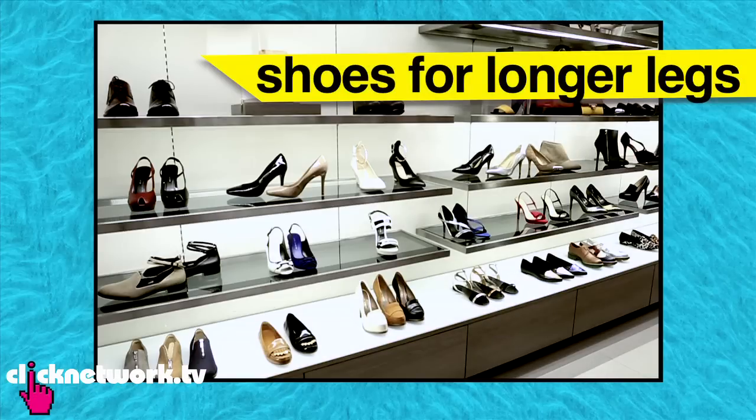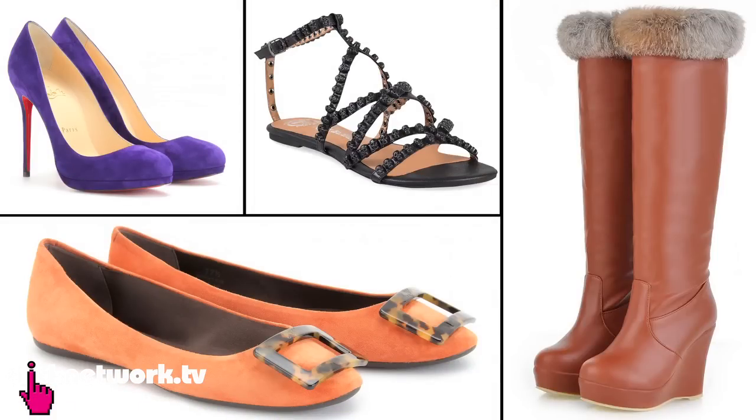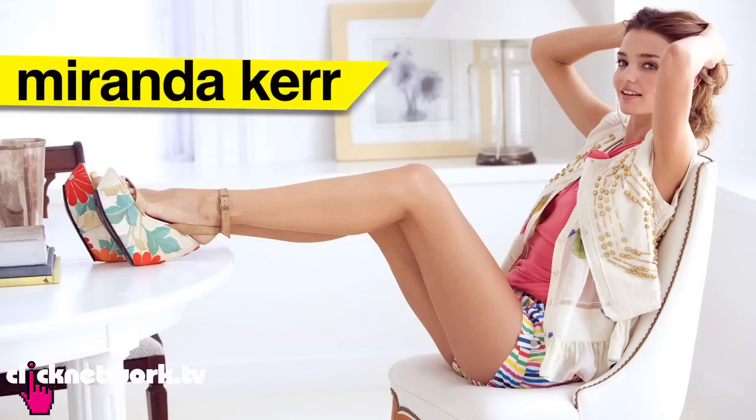There are many kinds of shoes that exist. There's flats, there's pumps, there's boots, there's sandals. But just like clothes, there are some shoes that flatter us and some that don't. But one thing that everybody wants is long legs. Even I want long legs. Hello, can someone give me Miranda Kerr legs, please?